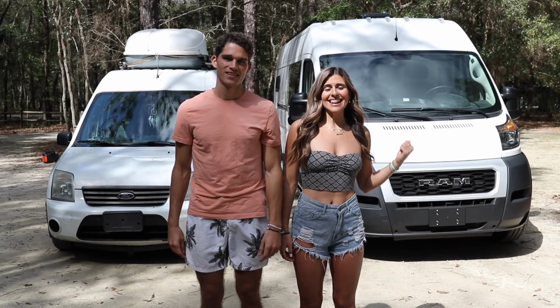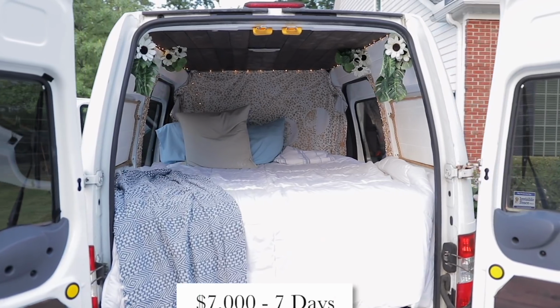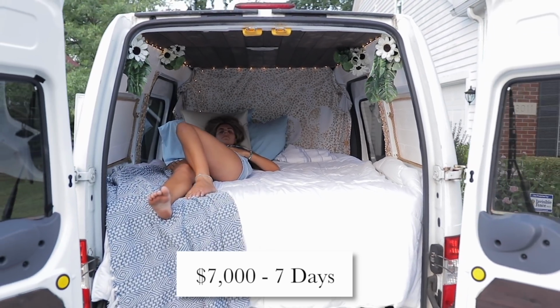The van to my left is our friends Kyle and Allie's, but before we meet them, Ian wants to give us a little rundown of the cost. Yeah, the total cost of our Ford Transit Connect is around $7,000 with the build out. It only took about 7 days.